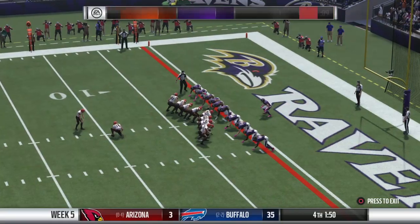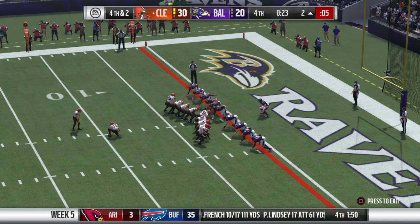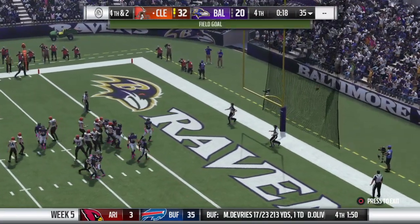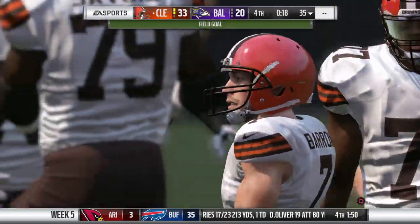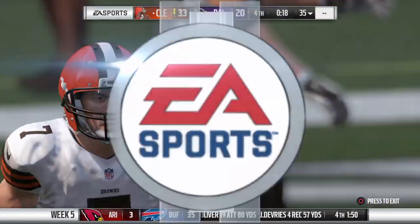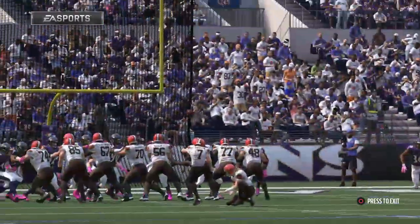So on 4th down, out trots the kicker in a big spot here. From the left hash, he'll have to cut this at a tight angle. And his kick is good. And that will stretch the lead up to 13. So a good snap, good hold, and that one's right down the middle. Never in doubt. Just the way you used to hit them, Brandon.